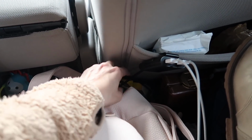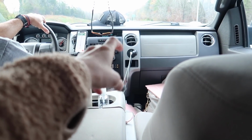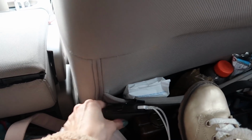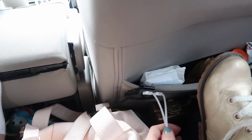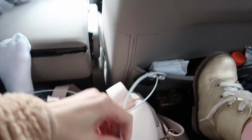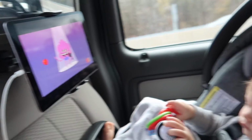And then this black cord connects all the way up there. So that's where the outlet is for the chargers. You run a cord to this thing, and then you can also plug in stuff here. Then we got an extra long cable. This is the extra long cable that charges his iPad, that way it doesn't run out of battery.